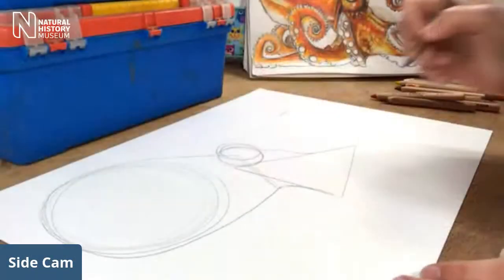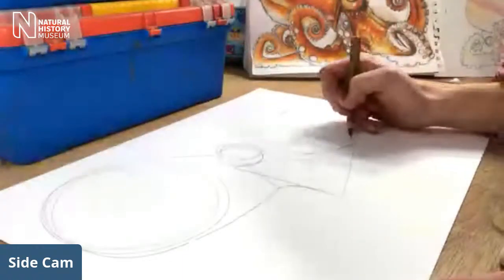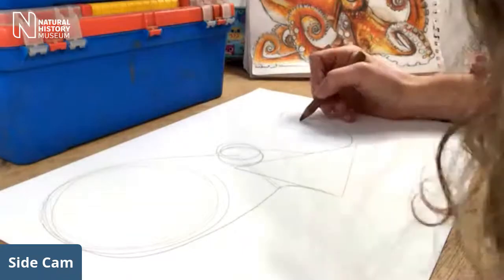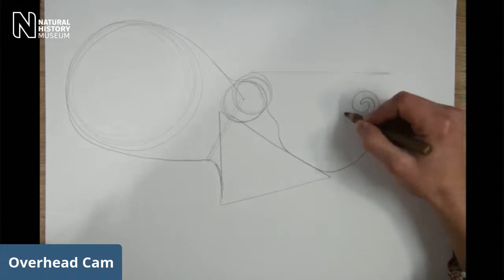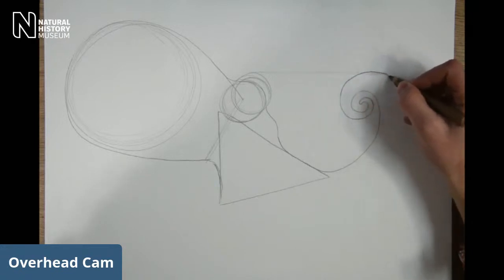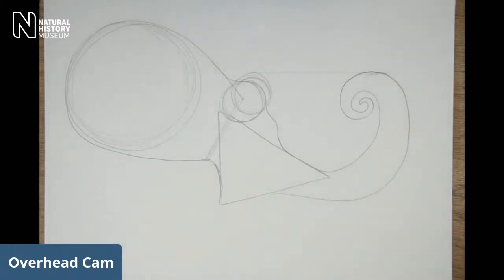I come off the body and just draw a big swirl. And don't be too worried about that either. Very flexible. Then just follow that line back round and try and keep about similar distance. But then as you go further and further back towards the body, it tends to get a little bit thicker. So then you get a nice thick arm. And then it just joins back round.